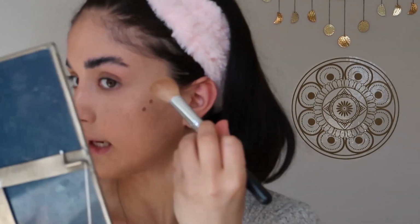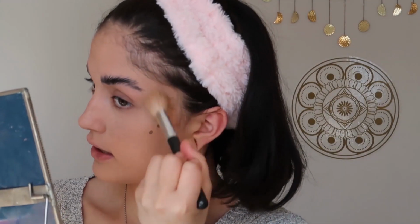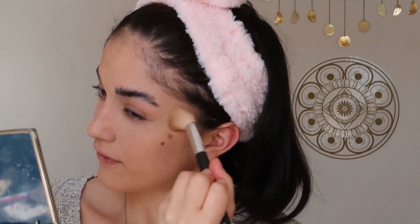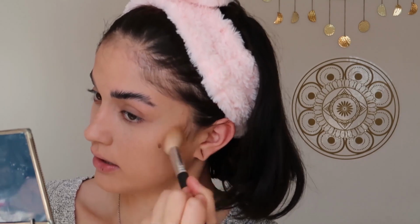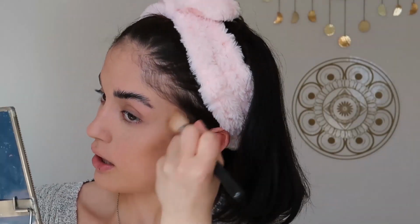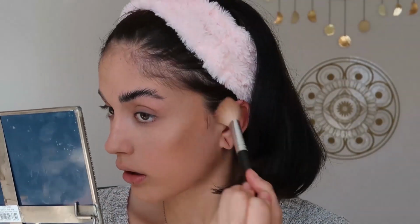And it dries pretty quickly, so I go in a circular motion, because when I do like this, it creates a line down my cheek, and we don't want that. See that? I like that look, and that's my cheek without it. I'm truly exposing myself right now.